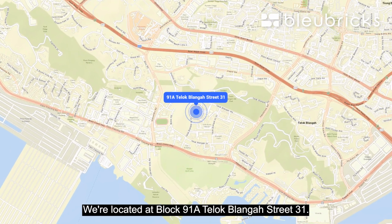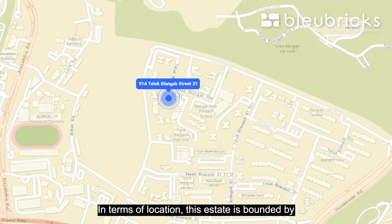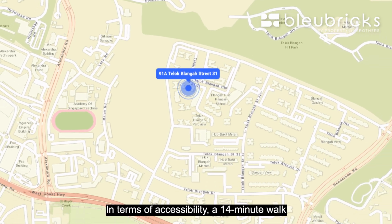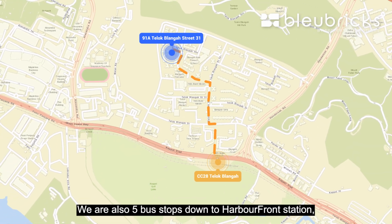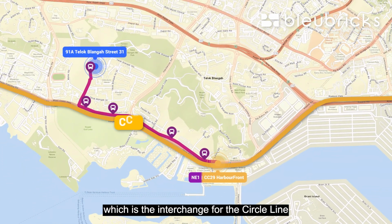We're located at Block 91A, Telok Blangah Street 31. In terms of location, this estate is bounded by Telok Blangah Heights and Telok Blangah Street. In terms of accessibility, a 14-minute walk or short bus ride will bring you to the Telok Blangah MRT on the Circle Line. There are also 5 bus stops down to Harbourfront Station, which is the interchange for the Circle Line and North East Line.